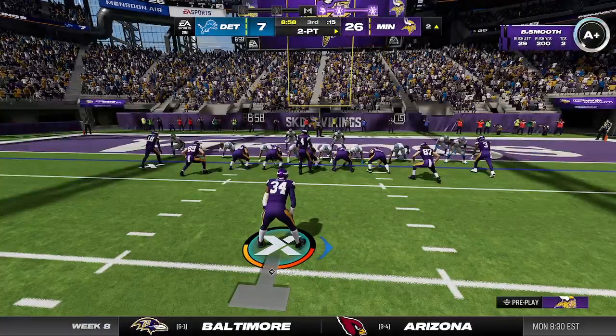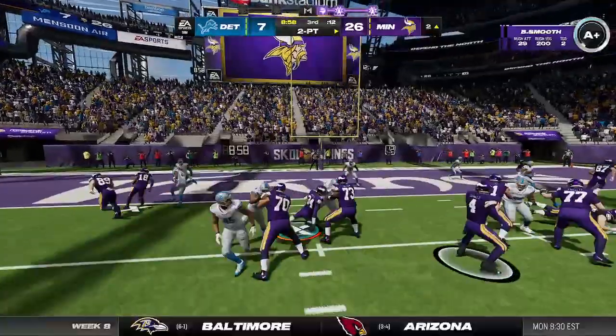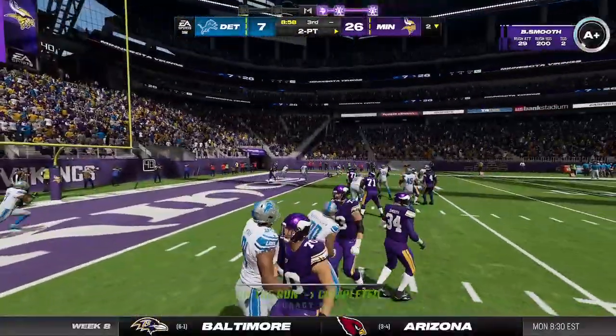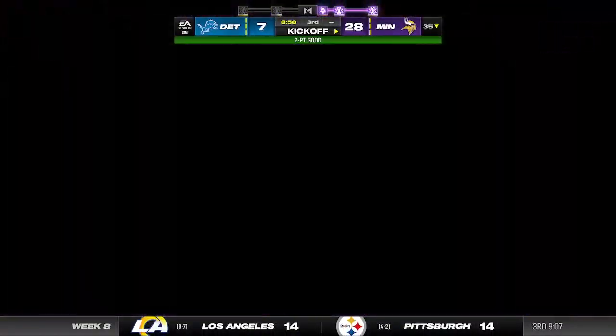Leave his guys out there, and they'll go for 2. They're going to throw for the 2 with Darnold. And he is into the end zone to bump the lead up 2 more.